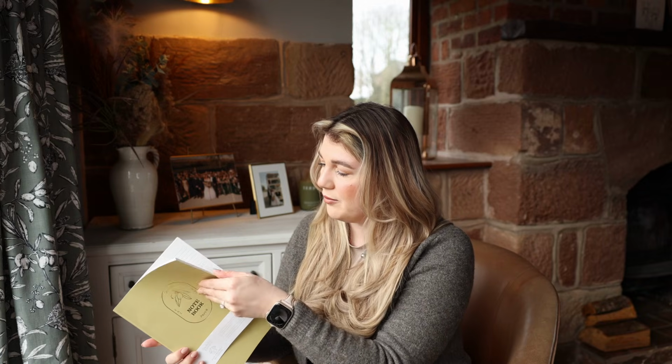And yeah, I really love the colour. It's just plain lined, so it's nothing fancy, it's just a notebook, but I wanted it and it was on sale, so why not?